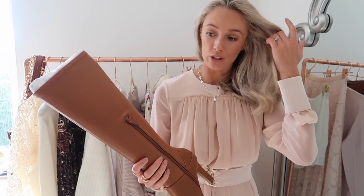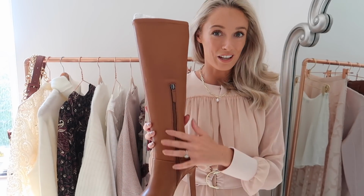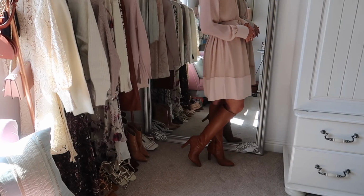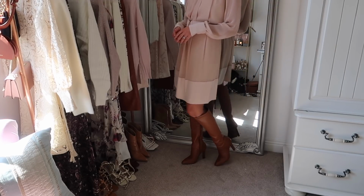Also to point out, because I know that sometimes boots can be pretty hard to get on and off, they do have a really high zip to enable you to actually get in and out of them, but they're also pretty stretchy around the top here, so hopefully they're going to be really comfortable and fit snugly around my calves.